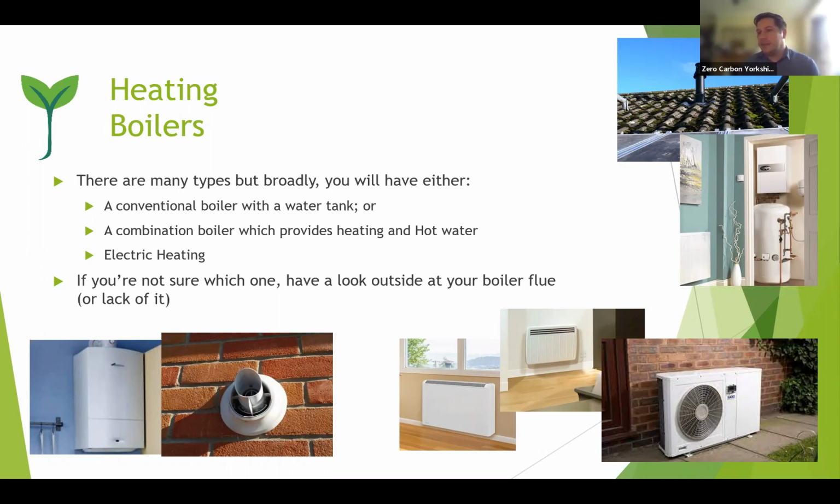And then also we have electrical heating, so that can come in many forms. You can have a storage heater at the bottom left of the electric ones there, a convector, the middle one, or you can have a heat pump, and we'll come back to those later on in the presentation.